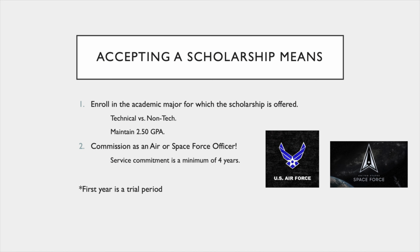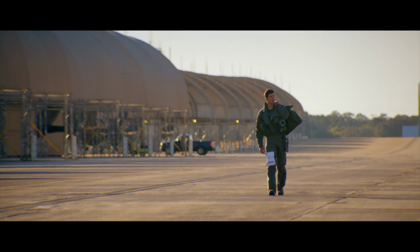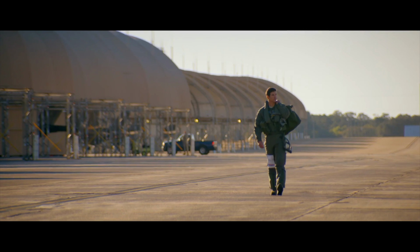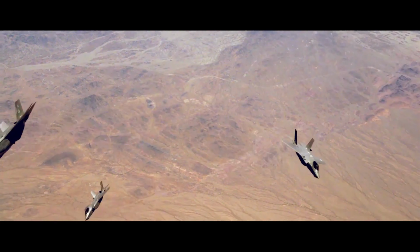If you are offered a scholarship, it will be designated as a technical or non-technical scholarship degree. A tech degree is like math, chemistry, physics, or most engineering majors. Non-tech is everything else. So know that if you're offered a technical scholarship, you'll be expected to major in a technical degree. Upon successful completion of the program, you will serve as an Air or Space Force officer for 4 years, unless you opt into a rated career, such as pilot, or pursue a graduate program like medical school.